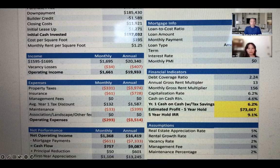And here are the numbers. The monthly gross rent. By the way, the tenant is already in there. You already got the tenant already living in the rental property even before you close escrow. So that's good. So there's no vacancy involved. So the rent was $1,695.